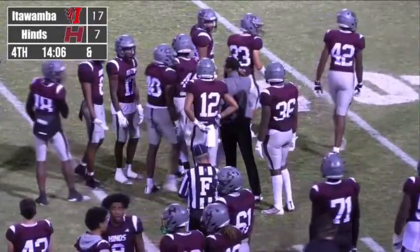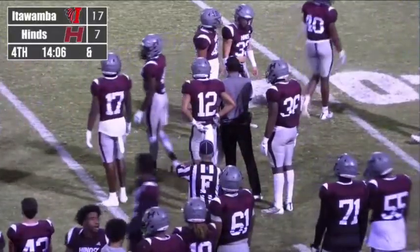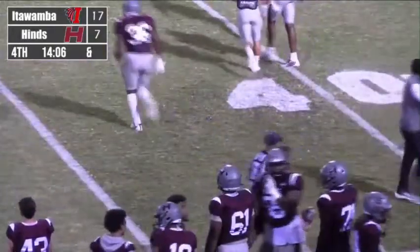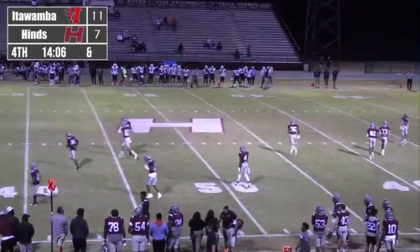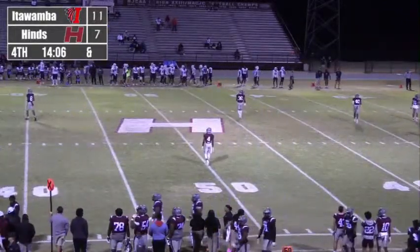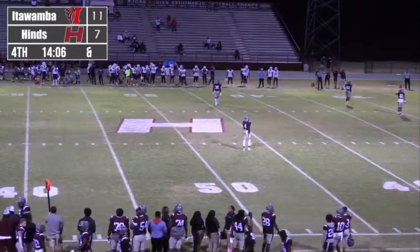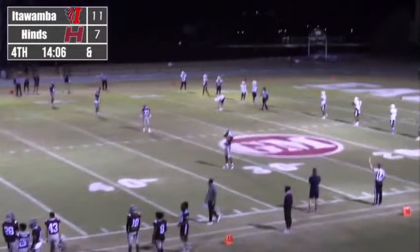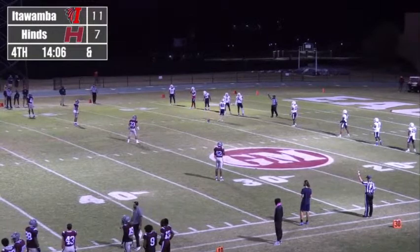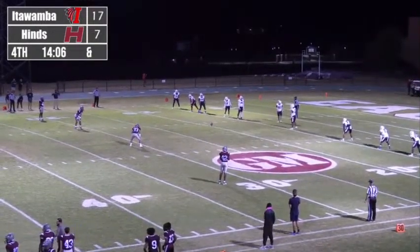Itawamba will be set to kick it off from the 20-yard line. Their kickoffs haven't been extremely deep either, so this could really set Hinds up in some good field position. Hollywood and Henderson back to return. Deep to receive for the Eagles is number 11, Jarrell Boyd, and number 18. And they'll stand on the 25-yard line, the 2 return men.